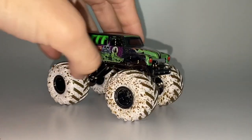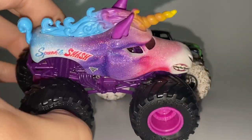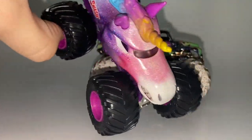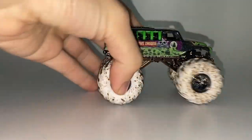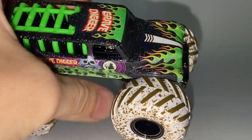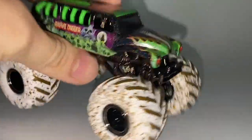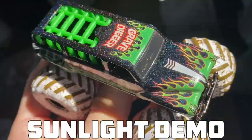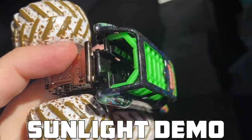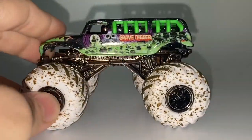Okay, so here is the demo with the lights off. It also works in the sunlight, but you can see here, Sparkle Smash has that crazy clear coat underneath the flashlight. So that's what the Sparkle Smashes look like. And then we have this ride truck here with this brand new paint scheme. So you can see there is that cool feature of that metallic clear coat on the Gravedigger ride truck. On the decals, you can't really see it, but on the actual black paint areas, you can definitely see the rainbow effect of that metallic clear coat. So they really decked this one out with that cool clear coat.